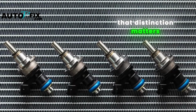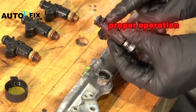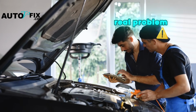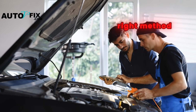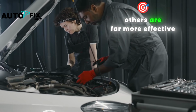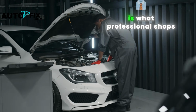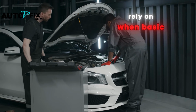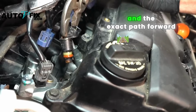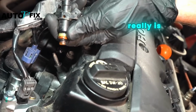That distinction matters because many injectors that are assumed to be failing can be restored to proper operation without removing them from the engine. The difference between wasting money and fixing the real problem comes down to using the right method at the right time. Some methods work only for light buildup. Others are far more effective but must be used correctly. One method in particular is what professional shops rely on when basic cleaning fails. By the end of this guide, the correct approach will be clear, and the exact path forward will depend on how severe the injector contamination really is.